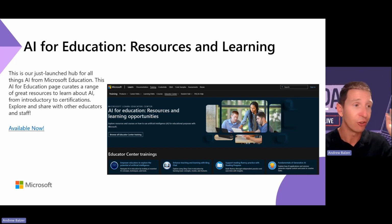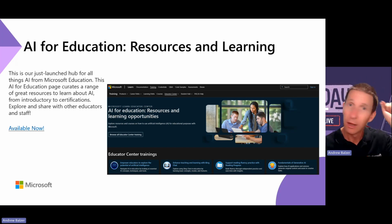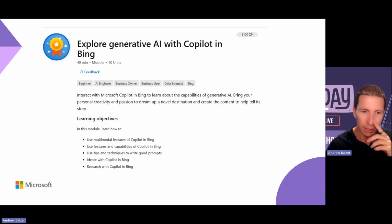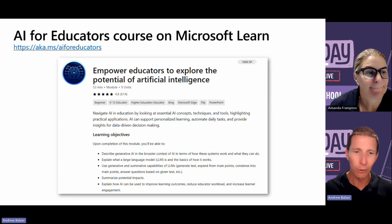And based on Amanda's session, explore generative AI with Copilot in Bing. That's the free one, right? That Amanda was showing this morning. Detailed course there, step by step to help you, which is that one right there. All right, highly recommend, super cool. So a lot of resources there.